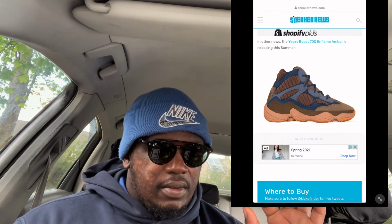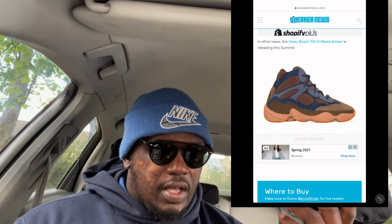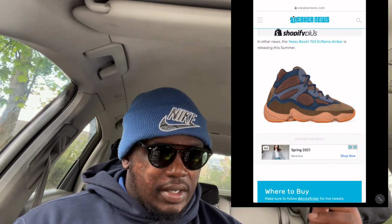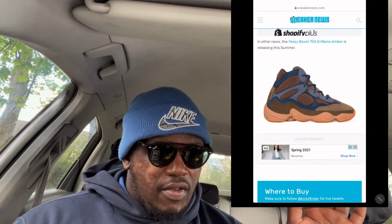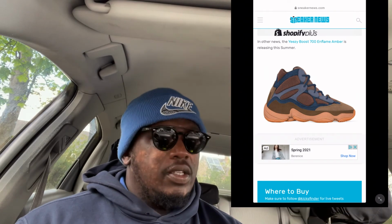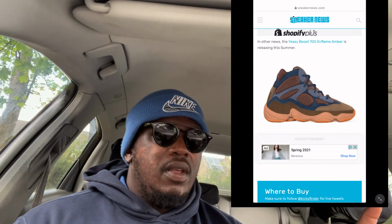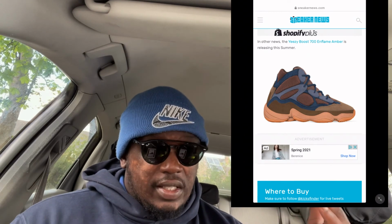I just feel like this shoe has got a lot of influence from Wyoming, which is where Kanye West has been spending a lot of time on the farm. So I think he made this shoe with the influence of the hills, the mountains and the rocks and the sand. So you can see that this shoe has got so much influence from his surroundings in Wyoming. And fair play, I can respect that he's trying to relate this shoe to where he stays nowadays.